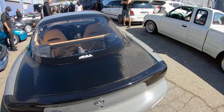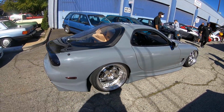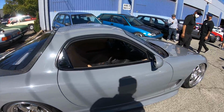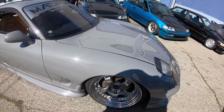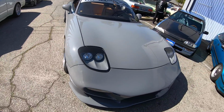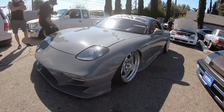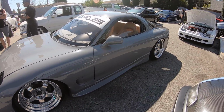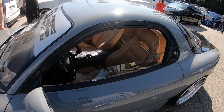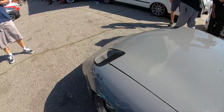So obviously the RX-7 on bags. Very, very nice. Yeah, I did like them, man. I'm really feeling these wheels. Better than the other one you had. They fit better. You're right there on the fitment. Nice interior. Really, that's awesome.